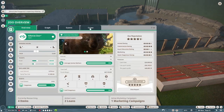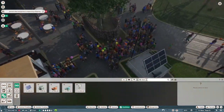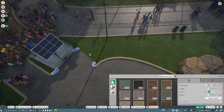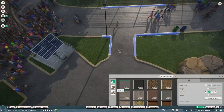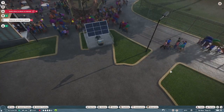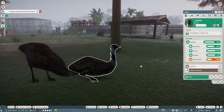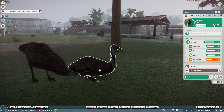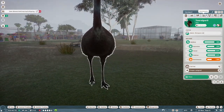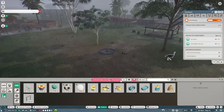Wait, is there any crime that's good? Oh, that's something I forgot to put down here. Okay, maybe just get a second path there. Whoa. Oh. No. What is wrong with you, man? Oh, okay, Emu's done there.